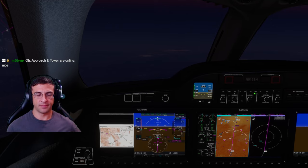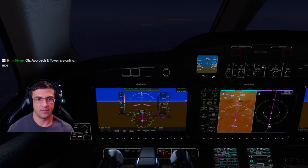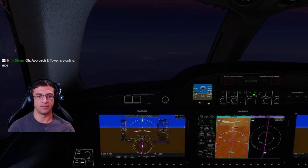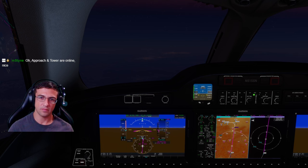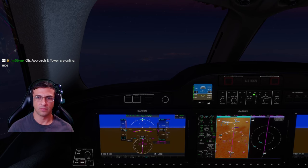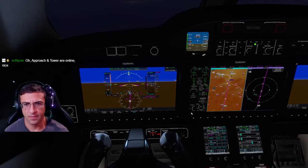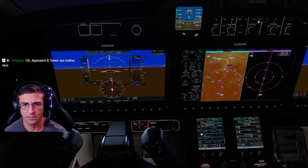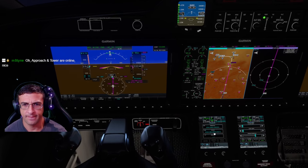Radar contact 35 miles south of Colorado Springs Airport. Altimeter 3024. Thanks for Alpha. Expect the ILS, or correction, expect a visual approach runway 17 left. Descend and maintain 11,000. Descend and maintain 11,000. I changed my mind. Expect a visual approach runway 17 right. 17 right. You parking over at the Jet Center?